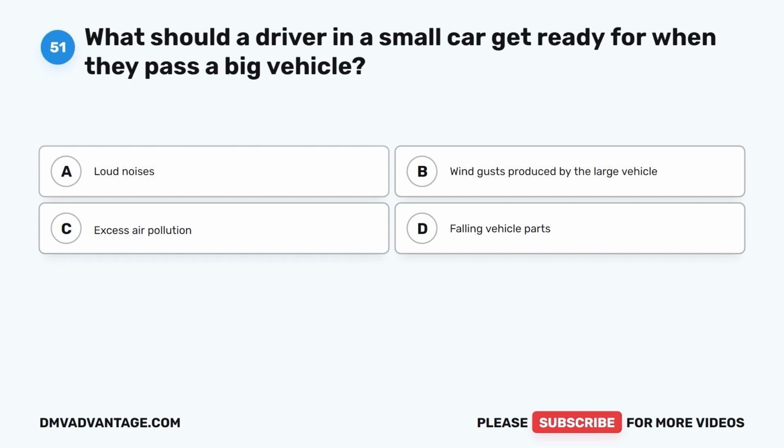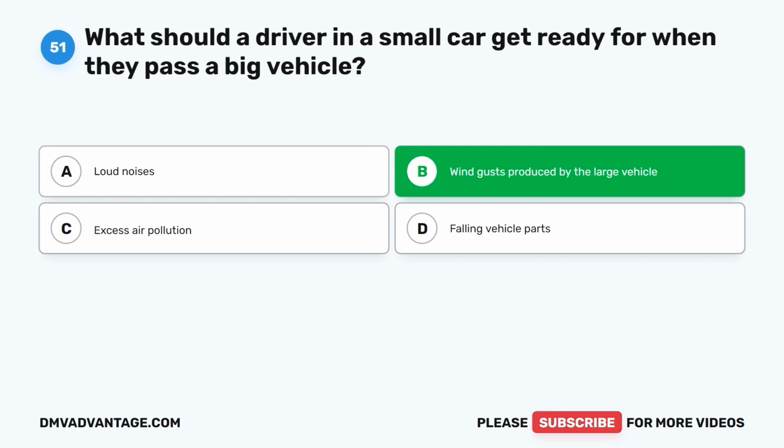Question 51. What should a driver in a small car get ready for when they pass a big vehicle? A. Loud noises. B. Wind gusts produced by the large vehicle. C. Excess air pollution. D. Falling vehicle parts. The correct answer is B.